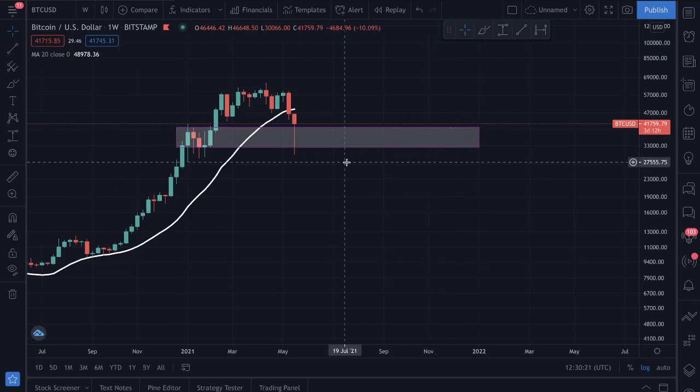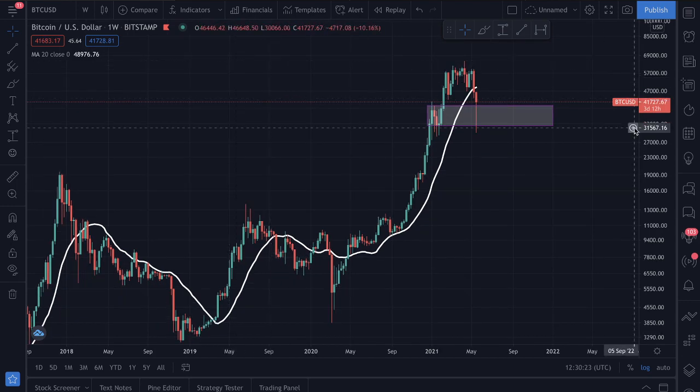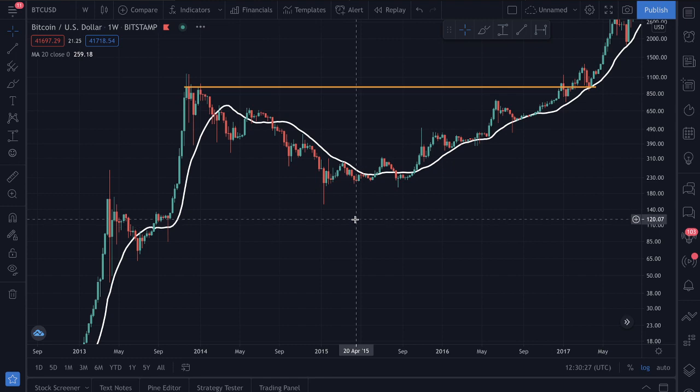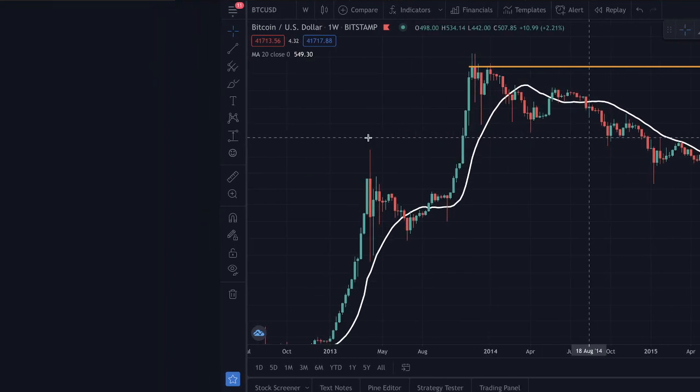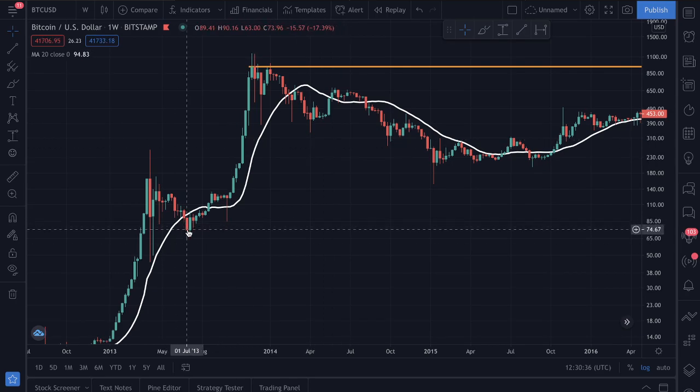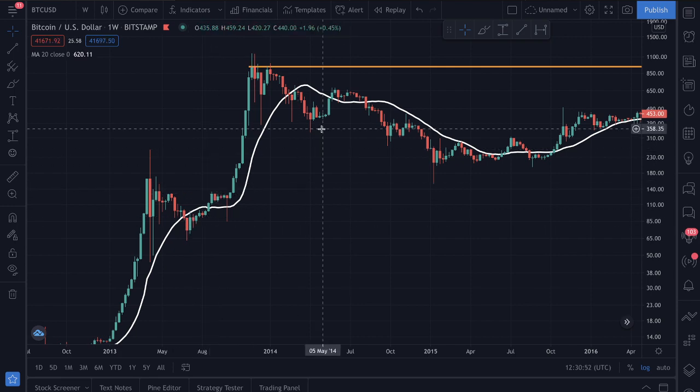I'd be very impressed. We don't necessarily see Bitcoin close below the 20-week moving average and then rally back up in that short a time period. It just doesn't happen that way. If we look at, say, 2013, the following week when we broke the 20-week moving average, we fell about 17%. The following week, we rallied 21%, but it didn't get us above the 20-week moving average. It took a number of weeks to get there.